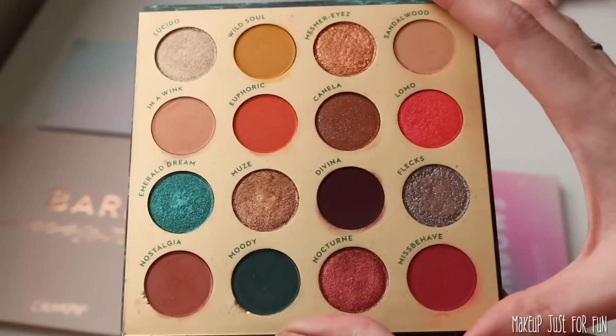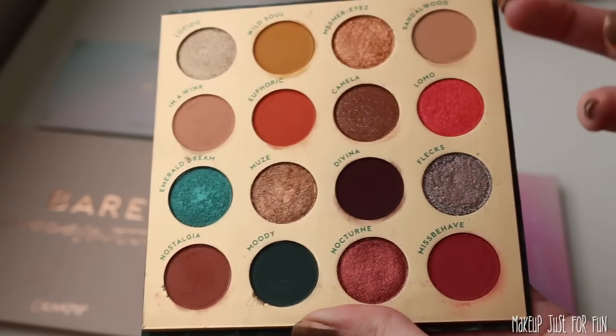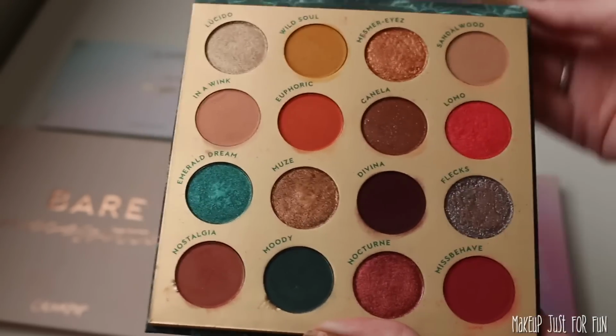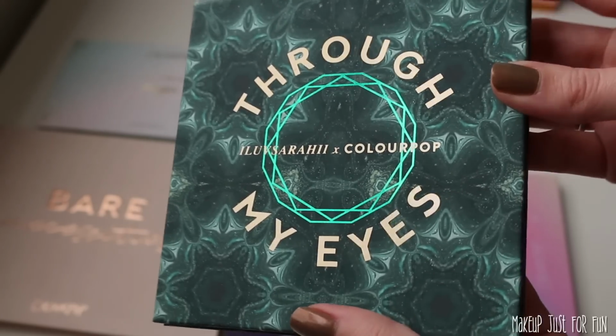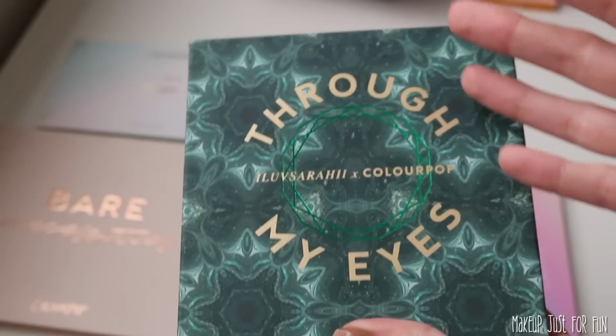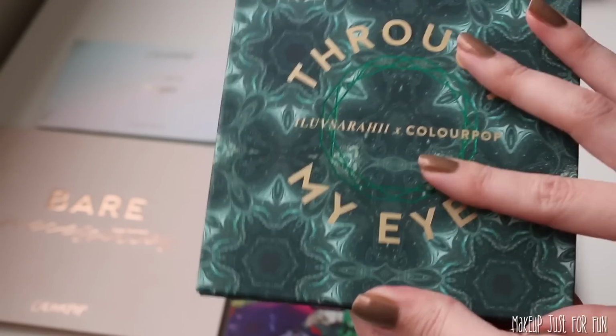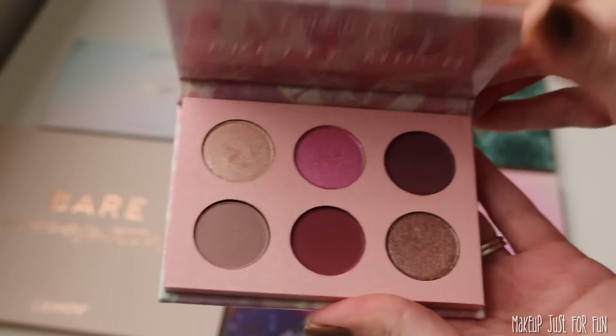Balance of mattes and shimmers, some bright colors mixed in with some neutrals. That's how I like to wear brights, paired with neutrals. Love this palette. Every time I use this, I remember how much I love it. Yeah, this is just such a great little palette. I hope this is still available because I really do like this one. I think this is, well, as you can see from the ranking, I think this is one of the best collaborations they've ever done. In 2nd place, this is one of the 6-pan palettes.